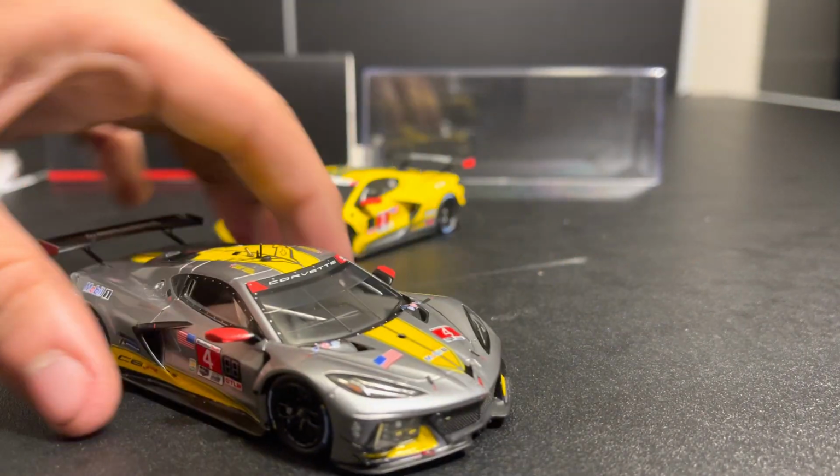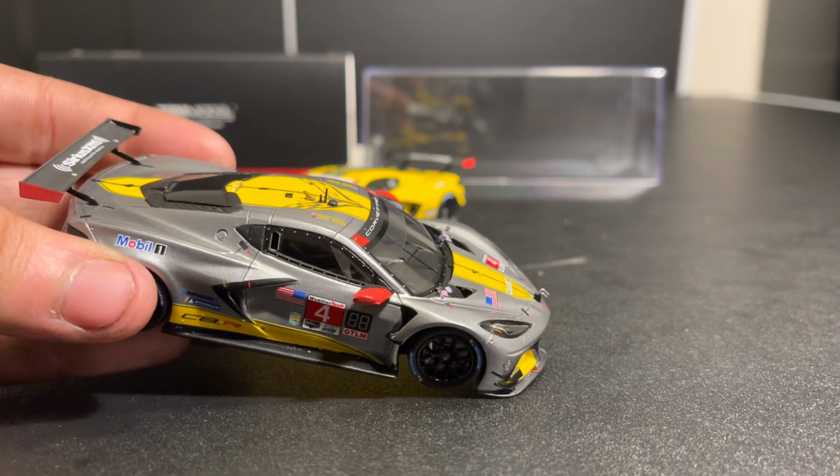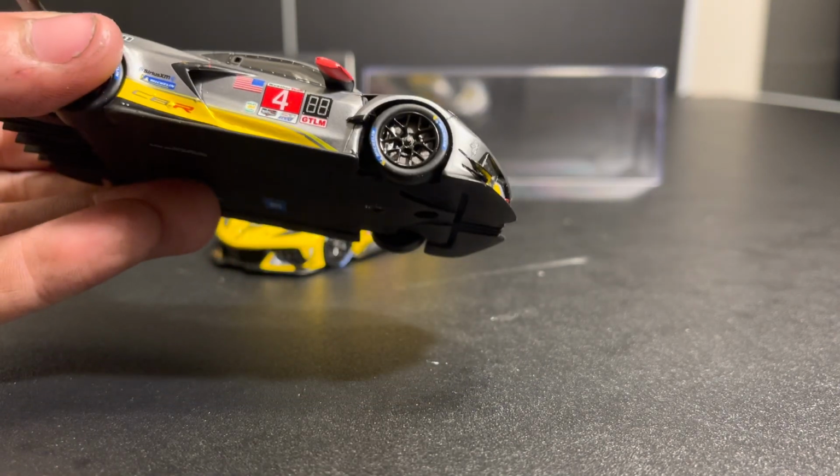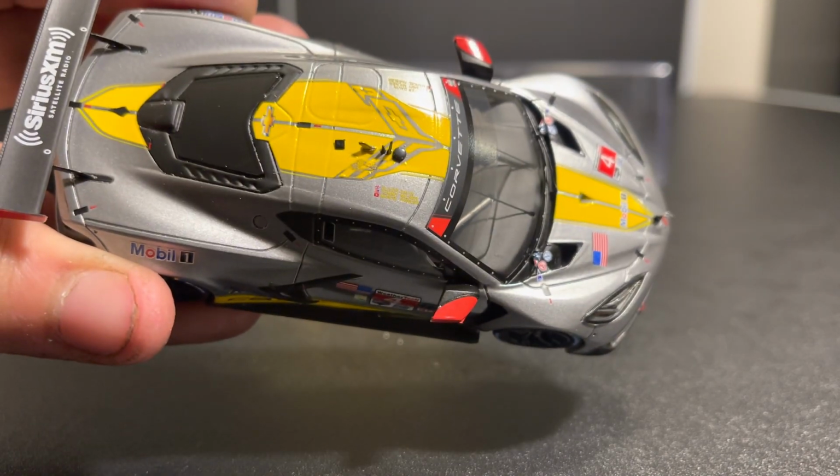As for the number 4 car, we'll give it some time in the light. This is the car that they always say has all the bad luck. This one here actually proves to be a little bit of a trouble child for me, because it's got some smudging there on the Corvette logo up top.